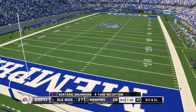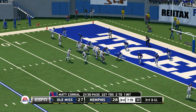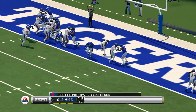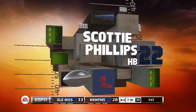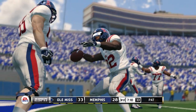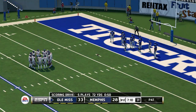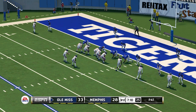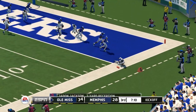He goes out of bounds right around the 2-yard line. Touchdown, Mississippi. It takes a lot of strength to run it when you're heading into a massive pile of bodies. Good job of holding on to it and getting it across the goal line. So the offense will stay on the field and attempt the two-point conversion. And it's caught for two.